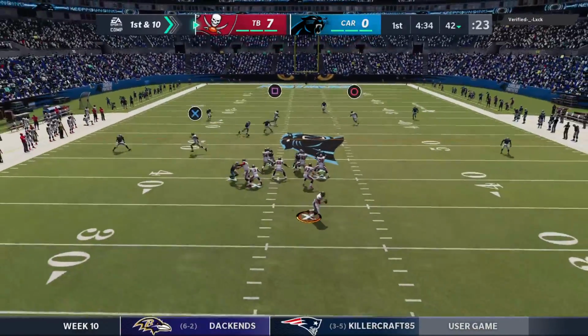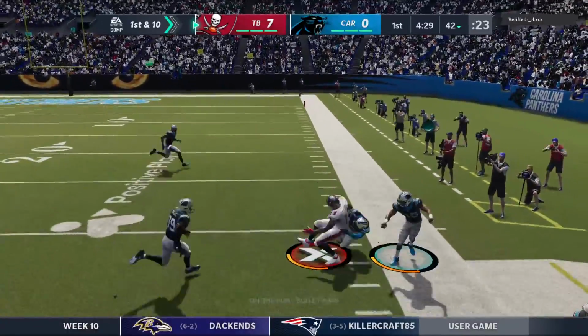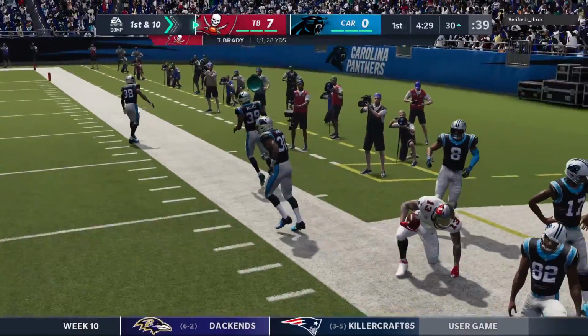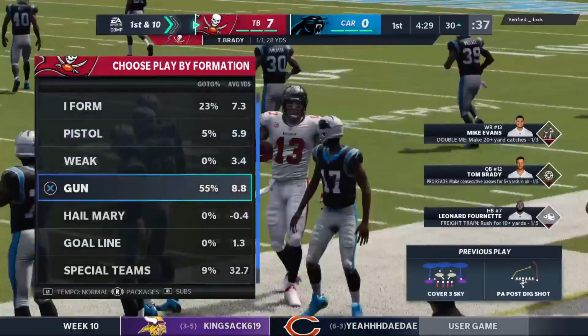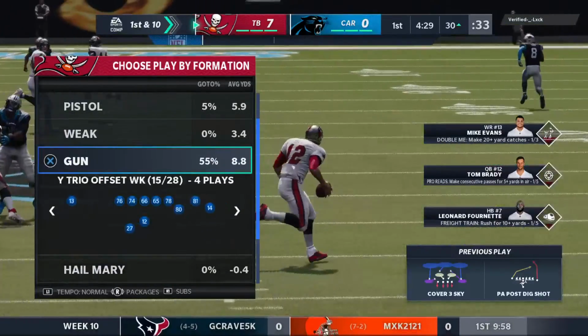Now Brady. Sliding out of the pocket. That's complete to his running back, Evans. And they'll get this to the 30-yard line before crossing over out of bounds. Another big play as they get 28 out of that one.